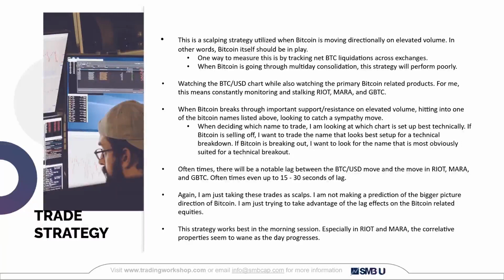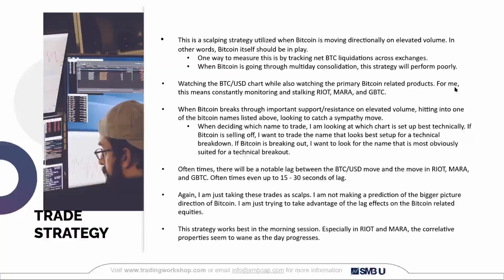The whole idea of the trade is that a lot of the time there's a real lag between Bitcoin's price movement and the movement of those vehicles. Sometimes this is even up to 15 to 30 seconds. So I'm really just taking these as scalps. I'm not trying to make a prediction as to where Bitcoin is going. Instead, I'm just taking advantage of this inefficiency that's present with the lag. So yeah, important to keep that in mind.